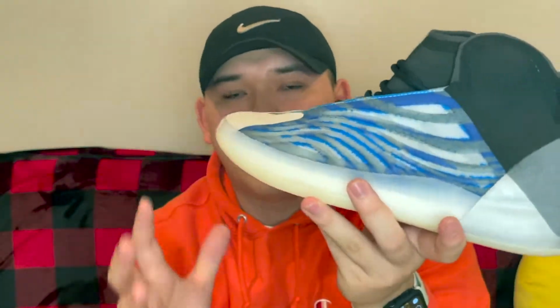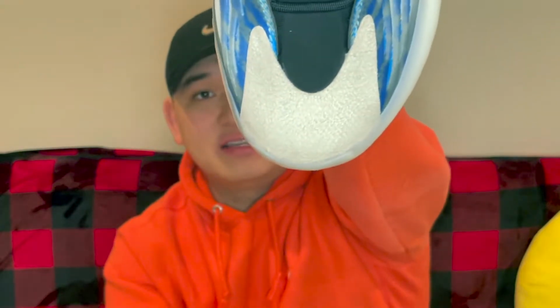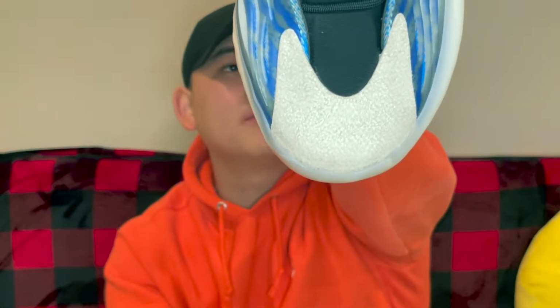The first thing, and this is mainly because I had the Azureths in hand before I had a pair of 700s in hand, it just so happens that they're basically the same colorway. But when I see, especially this view of the Quantums, this toe down view, I immediately think Yeezy 700 V3, just in a high top version.